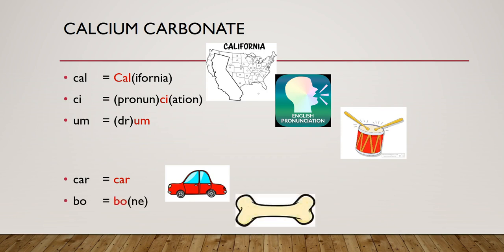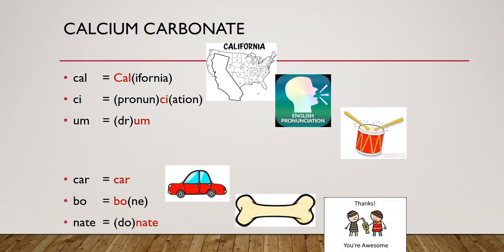Bow, like bone, and nate, like donate. So we have nate, bonate, carbonate. And to say the entire drug name, it's calcium carbonate.